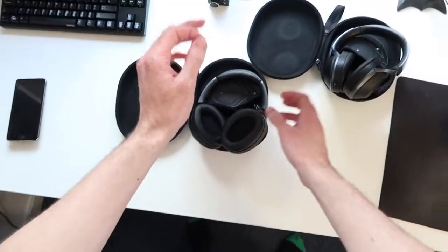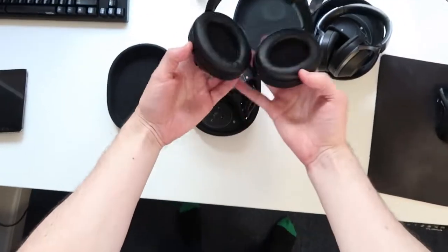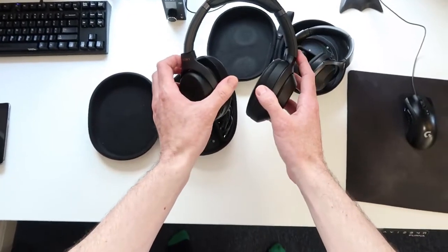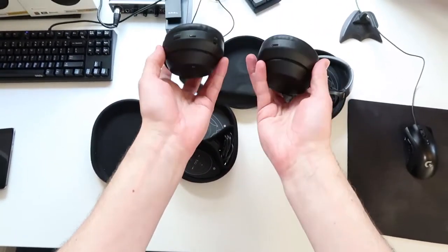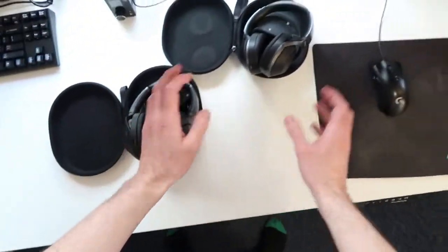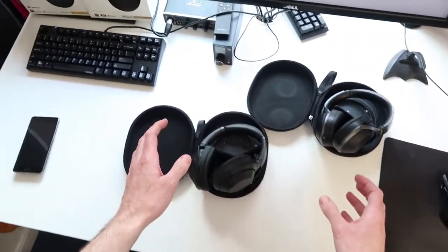Well, fantastic sound quality. Bluetooth's good. Active noise cancelling, amazing. Revolutionary. USB-C on these. Are they worth the price increase? Because that's what we're really looking at here.